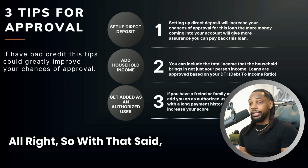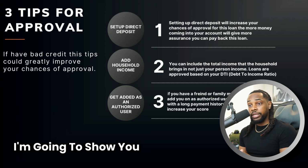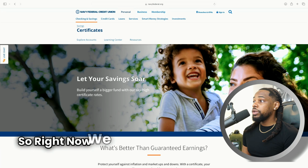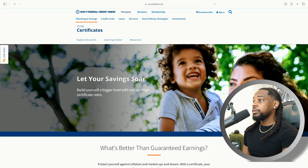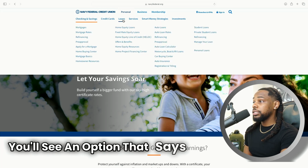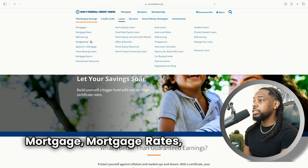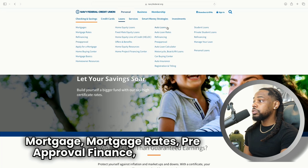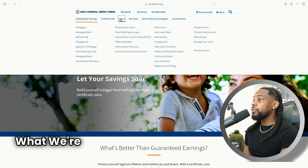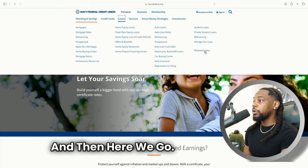All right. So with that said, let's now go ahead and go to the Navy Federal website. I'm going to show you step by step how to apply for this personal loan. So right now we are on the Navy Federal website. You can go to the very top. You'll see an option that says loans, and there are different loans here: mortgage rates, pre-approval, finance, auto. Plenty of different loans here. What we're going to do is look for our personal loan. And then here we go, personal loans.